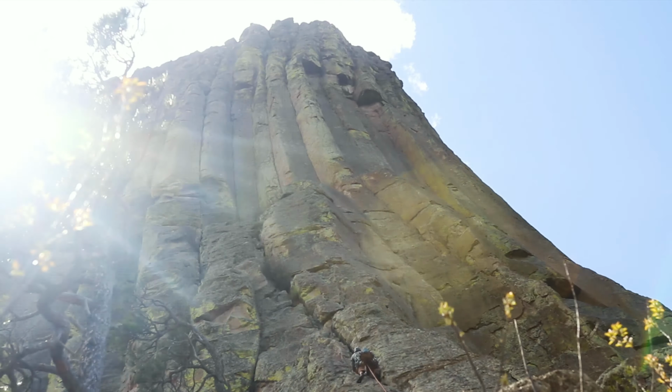Howdy, guys. So we're a third of the way up. Basically, Pete got us up here, leading like a monster. And now we're doing a gear switch, so he's gonna take back all the cams that we used. We got the tunes, we're up here partying. So it's another day in paradise in Wyoming. We came from there, now we gotta go up there.